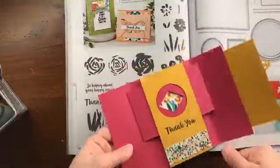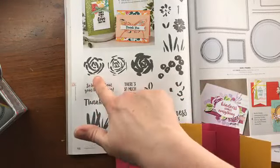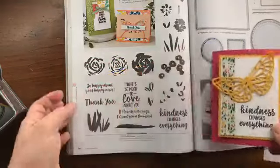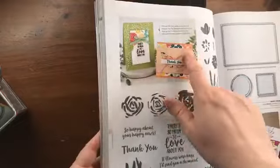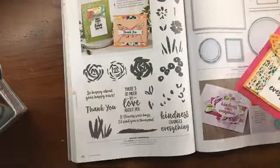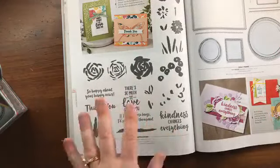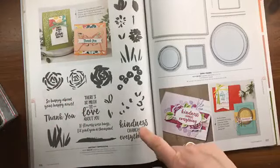This one was really fun. You can see the little flowers in there. This is another 2-step stamp set. Actually, this is 3. 1, 2, 3 step. And really just fun. You can use it, of course, with any colors, but I just love the bright colors. It's a great stamp set, and I love the sentiments that are in this stamp set, too. I think they're a nice size because everything is actual size in the catalog. So Abstract Impressions, that's a really good one.